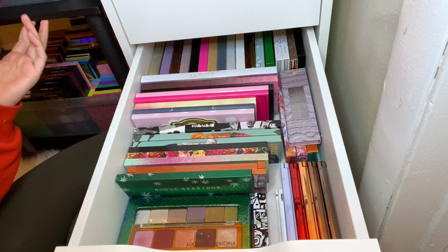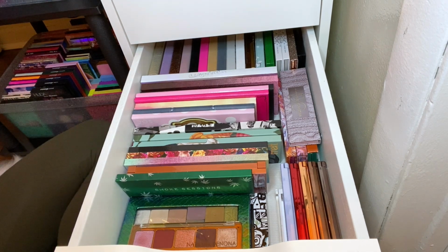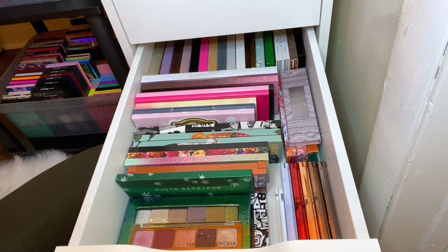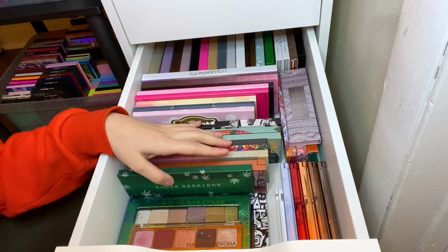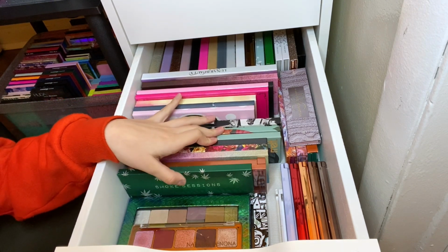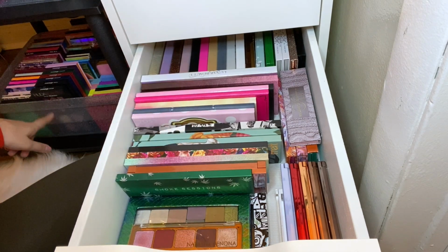My name is Esmeralda and this is going to be my first video, an eyeshadow palette collection video. I do have a lot of palettes because palettes are just my favorite thing in makeup. I have this drawer full as well as two bins that I got from Five Below for $5 each. They're right here on the side.